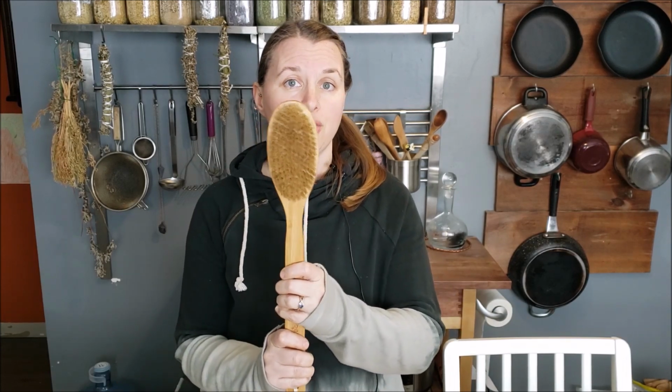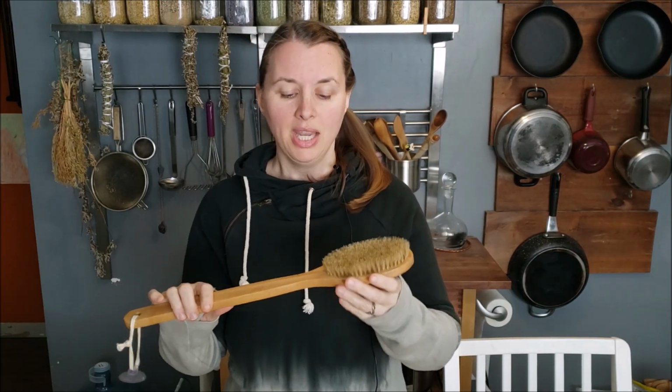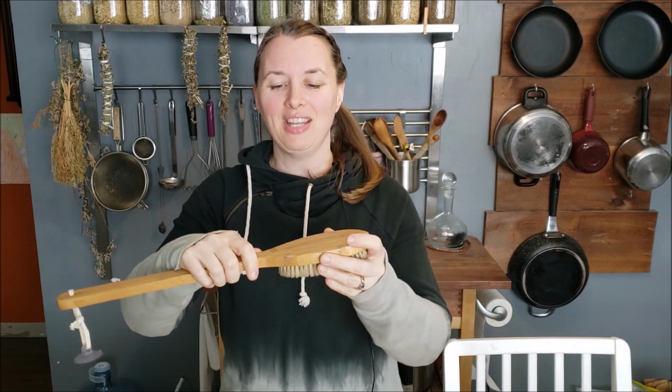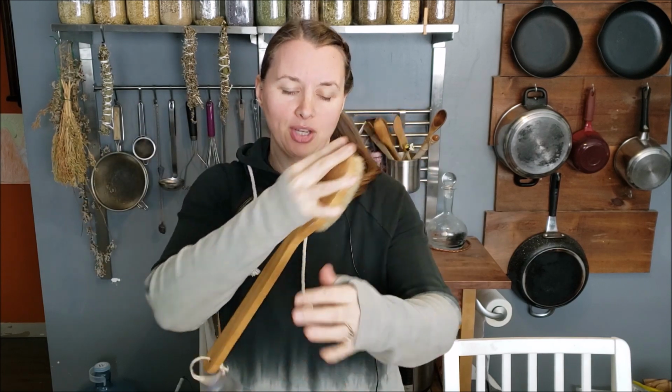So one of the things you're going to need, of course, is a dry brush. And this is a natural bristle brush. It's really important to get a natural bristle brush. And there's a few different varieties. You can get one like I have with the long handle, which is great because you can reach your back. But a lot of the ones I've seen look just like this, and they've got a little handle for you to hold it this way, and then you can dry brush.